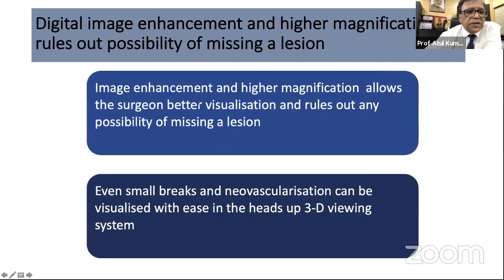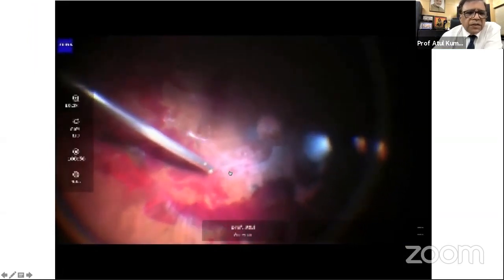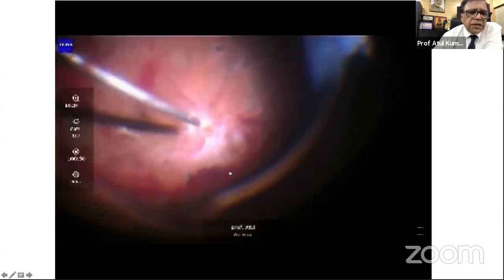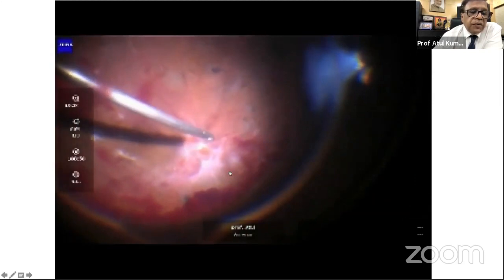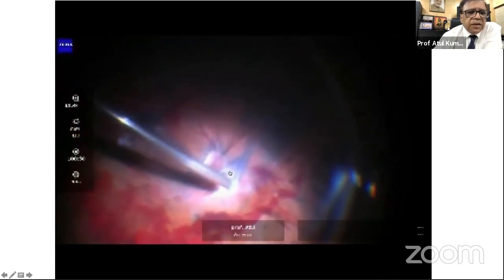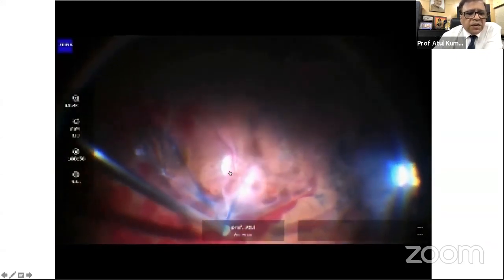As I told you, digitized images can be really magnified, and you can pick up tiny breaks or other findings which may be missed in routine analog microscopes. I've seen a whole lot of such findings over my 3-4 years of experience using the 3D Ingenuity viewing system along with the Constellation. This shows adaptive vitrectomy with the magnified view, and because the view is so magnified, you can exactly know the plane of your surgery and the dissection. It's important to know the plane.